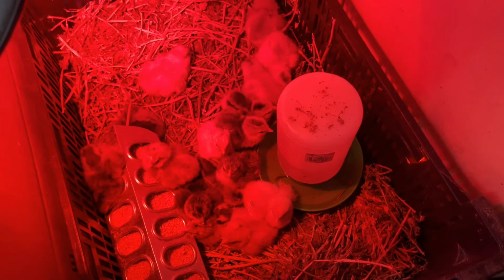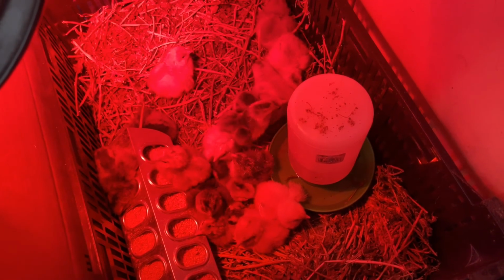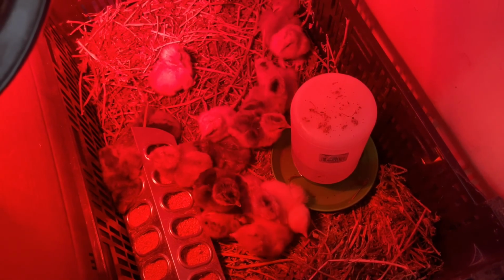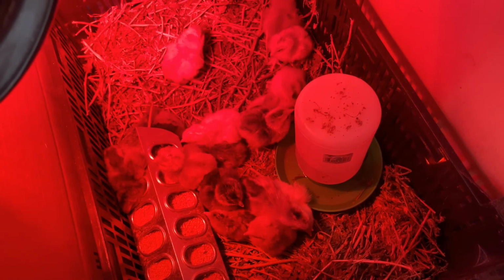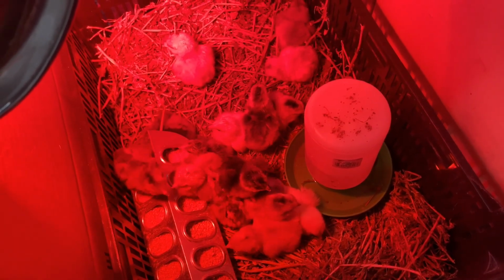There's the little guys. We moved to the brooder. They're all cozy in and ready for the end of the day. Getting all warm and cozy. They're so cute.